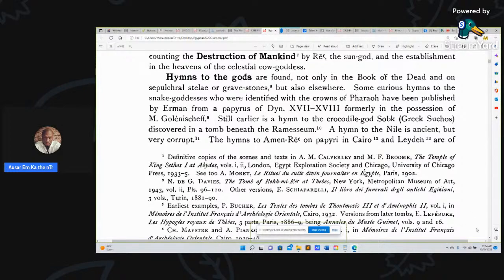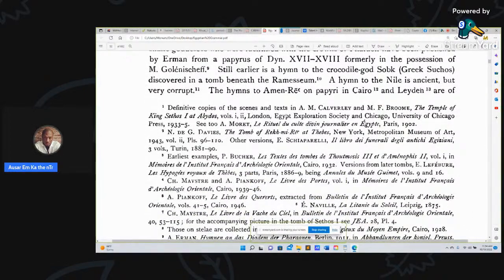It says, definitive copies of the scenes and text in A.M. Calverley and M.F. Broome, The Temple of King Sethos I at Abydos, Volumes 1 and 2, London, Egypt Exploration Society and Chicago, University of Chicago Press. So you get those in Chicago. Moret, Le Rituel du culte divin journalier en Égypte. So it's the ritual of the cult of the divine daily service in Egypt, Paris, 1902. N. de G. Davies, The Tomb of Rekh-mi-Re at Thebes, New York, Metropolitan Museum of Art. Other versions you'll find in E. Schiaparelli, Il Libro dei Funerali degli Antichi Egiziani, 3 volumes in Turin, which is basically the funeral ritual.